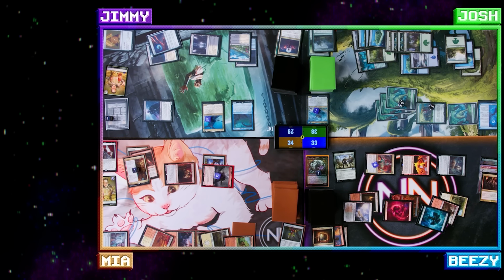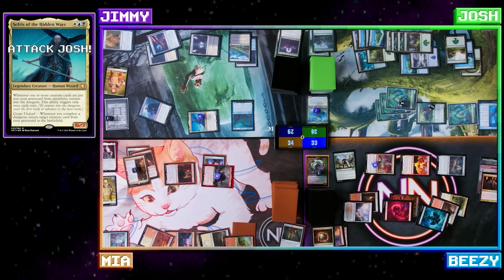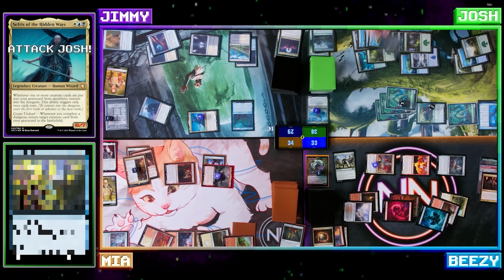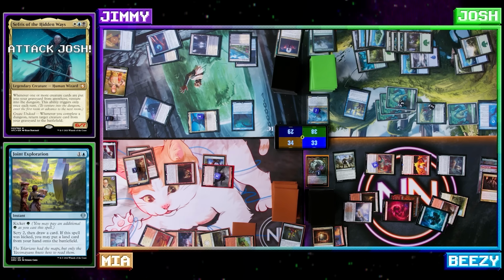Josh, you are now open, I believe, so I'll swing at you with a 6/7 Sefris of the Hidden Ways. Let's see what that 3 mana is. You know what? I'm going to tap 3, and I'm going to play Joint Exploration. I will look at the top 2. I will put them back like that. Whoa. I will draw, and I will put a land onto the battlefield.